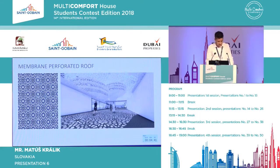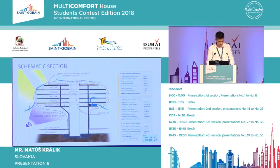The space of the parterre is partially shielded by the mass of the residential part. There is a membrane ceiling which is perforated in a typical Arabic pattern. This shadow creates an interesting picture on the ground.